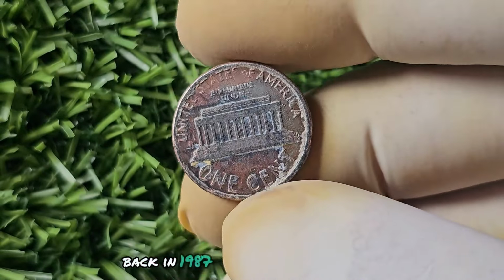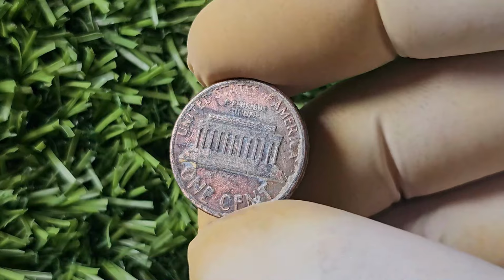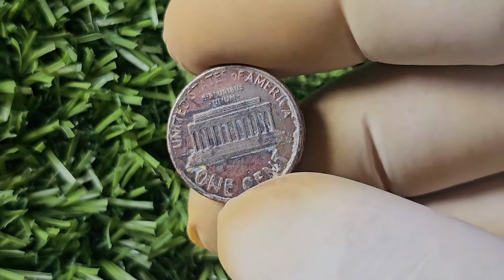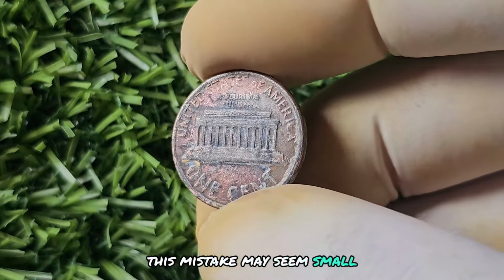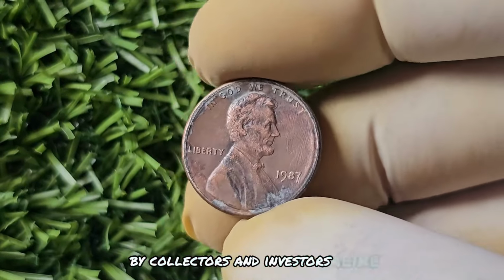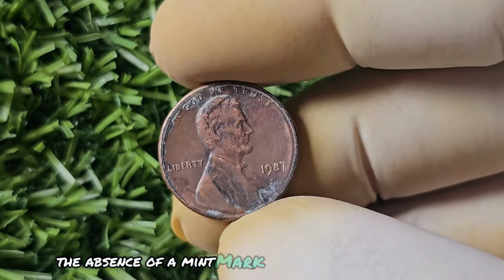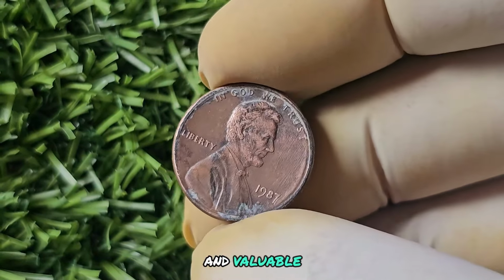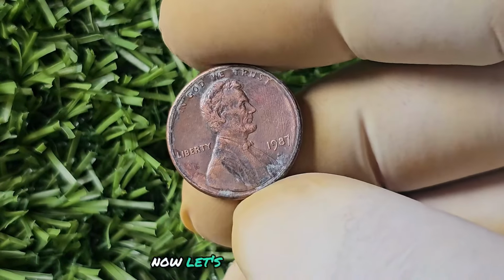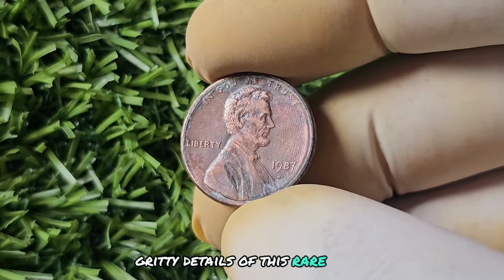Back in 1987, the United States Mint accidentally produced a small number of pennies without the usual mint mark. This mistake may seem small, but it has made these coins highly sought after by collectors and investors alike. The absence of a mint mark makes these pennies rare and valuable, adding a layer of intrigue to an already iconic coin. Now, let's get into the nitty-gritty details of this rare penny.